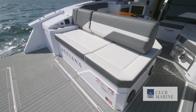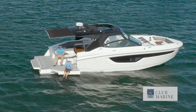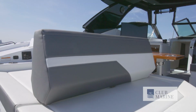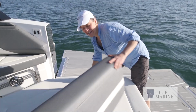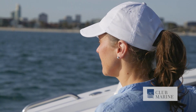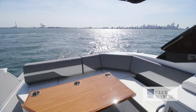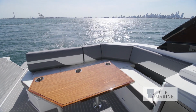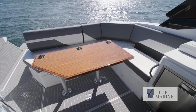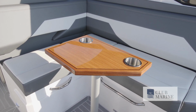Another dynamic social element of this boat is the fold-down beach door, which is great on a sunny day. The other thing with this boat is that it's incredibly versatile. This headrest here can face outwards and it can shift around so you can enjoy the views. You've got this really large semi-undercover entertaining area, which is reconfigurable in all sorts of ways. You've got a table here that can be taken out. You've got another table here that can also be put in or taken out, so it opens up the space.